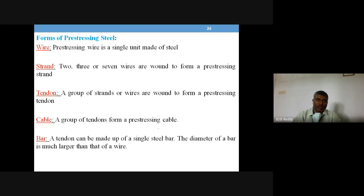Right. What will be the forms of pre-stressing steel? How do we use pre-stressing steel, in what form? So it started with a wire. First a wire is stretched, as you can see. We have discussed in the history of pre-stressed concrete, where initially the flower parts were made by pre-stressing the concrete with steel wires.